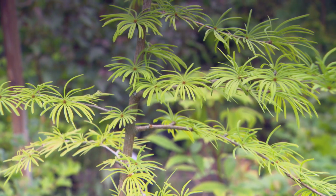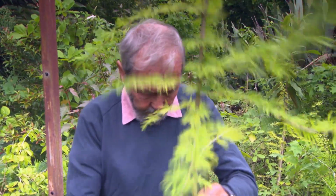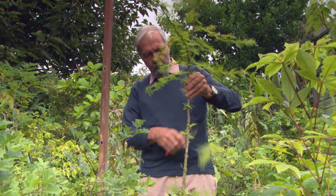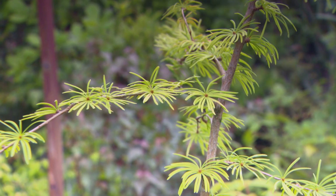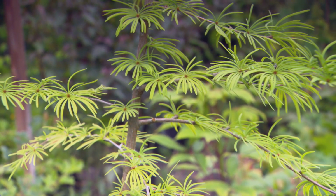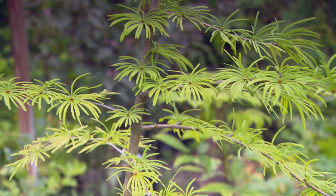This is one of our rarer trees. This I saw in a catalogue as seedlings, so I bought 50 of them, knowing that I'd probably never ever see this for sale again. It's called a pseudo-larix, which means a false larch, and this one comes from China. And this has a beautiful pale green foliage, fantastic in the autumn. So we've got a nice little block of these.